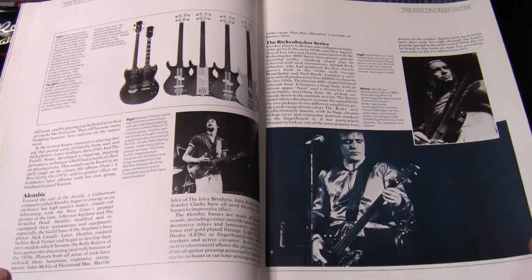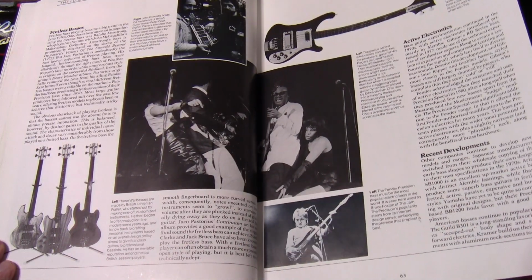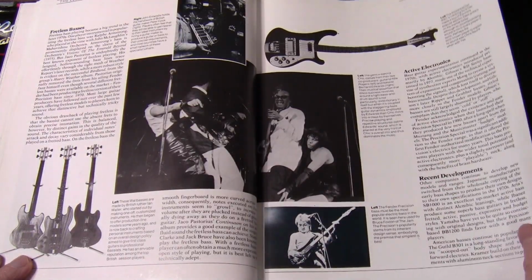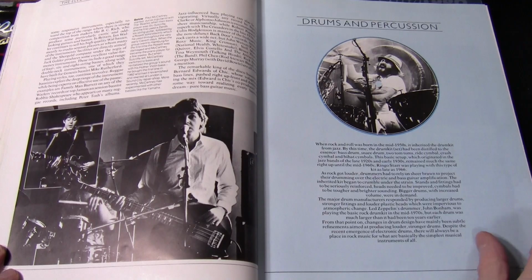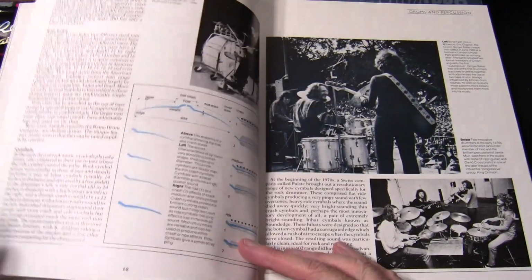Moving on to the electric bass guitar. So some great photos of Chic and Bruce Foxton. And there's the Rickenbacker. I don't know if there's any shots of Lemmy in here. I don't think so. Moving on to drums.